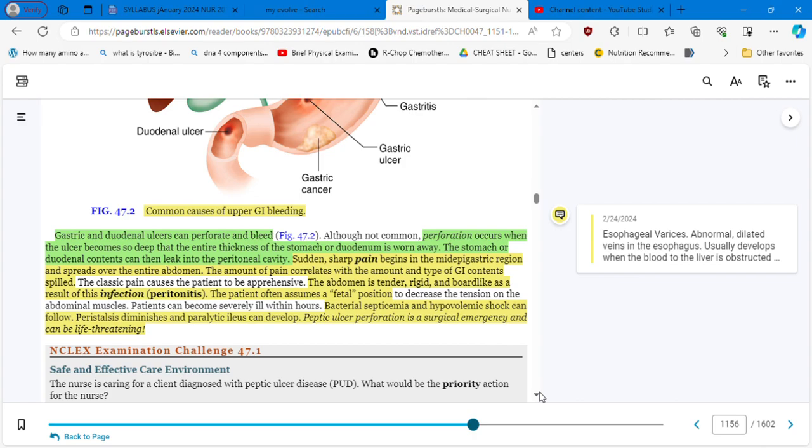Perforation occurs when the ulcer becomes so deep that the entire thickness of the stomach or duodenum is worn away. The stomach or duodenal contents can then leak into the peritoneal cavity. That's peritonitis. Sudden sharp pain begins in the mid-epigastric region and spreads over the entire abdomen. The amount of pain correlates with the amount and type of GI content spilled. So the more GI content is spilled, the worse the pain is going to be. The abdomen is tender, rigid, and board-like as a result of this infection, peritonitis.